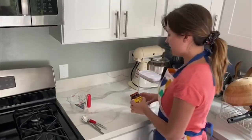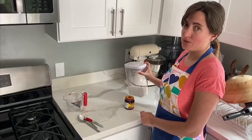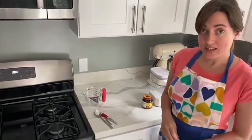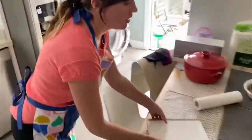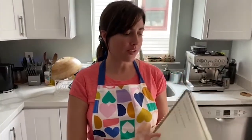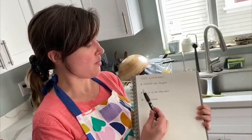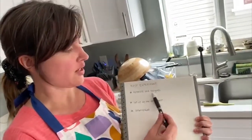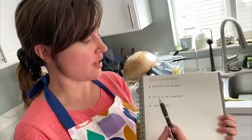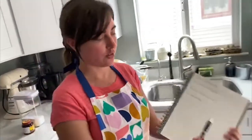Also, you're going to need yeast, sugar, and other ingredients that you're going to choose. Besides, you're also going to need a clock or something to measure time, and also a pen and a notebook to write all your observations. So here, for example, I started putting that this is going to be called the yeast experiment, and we are going to annotate all the materials and reagents, and we are also going to annotate how we set up the experiment, and then we are going to write our observations.